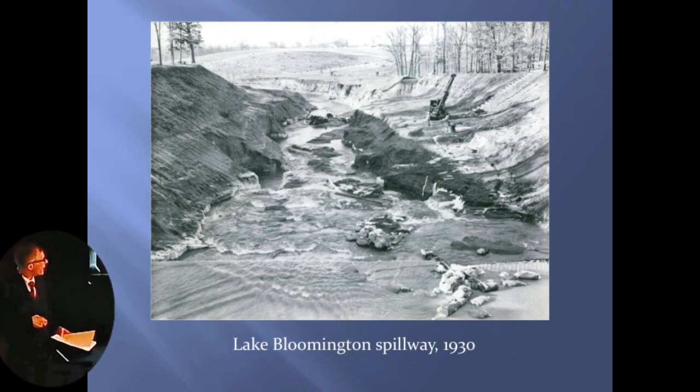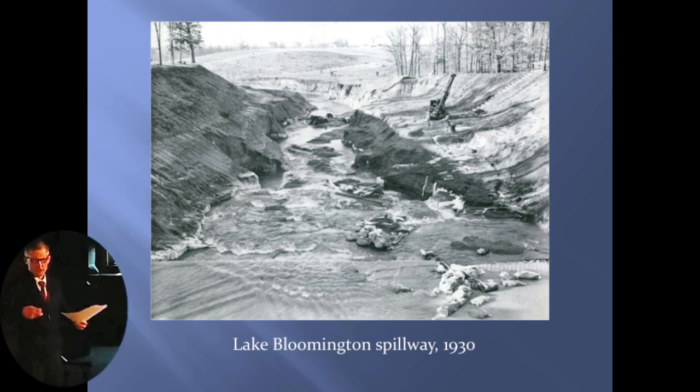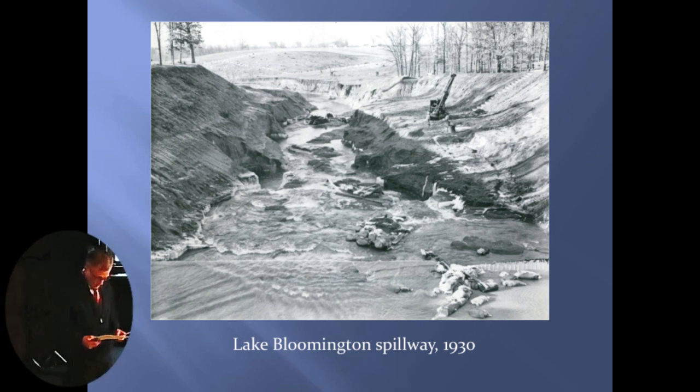There's the spillway under construction. We see a piece of dredging equipment right there, a crane, in 1930. The 50-foot dam, the initial dam, the 50-foot dam, at the time it was said that it was, quote, shaped like an inverted sugar beet. I didn't really know what to make of that. Sometimes you're just baffled.